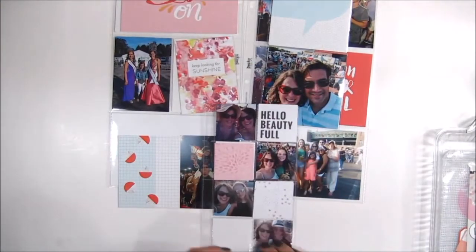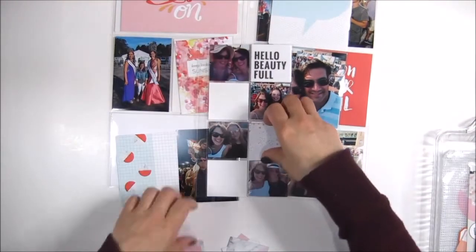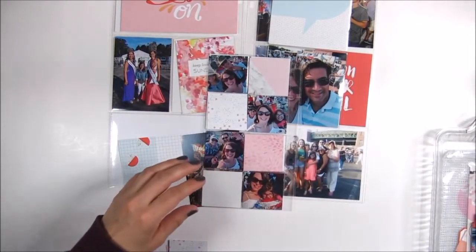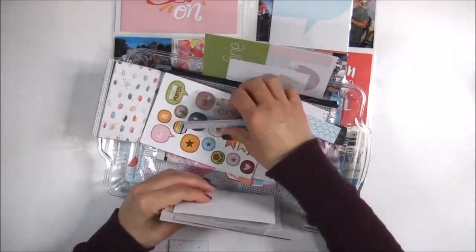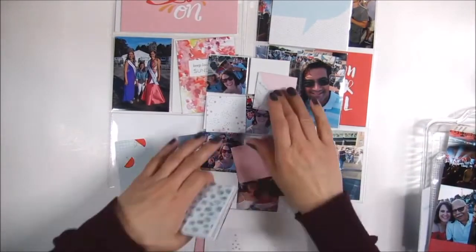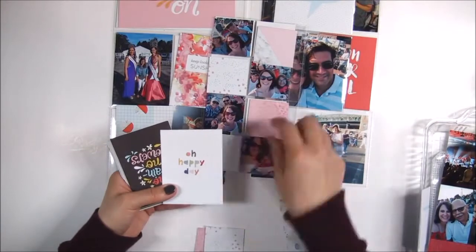Off camera, I cut down a few 3x4 cards to fit inside of those 2x2 pockets. And that 2x2 page protector actually has 3 rows, but I trimmed it down so that I would have just the 2 rows because I didn't want it to be a full 6x8 insert. I wanted it to be smaller.